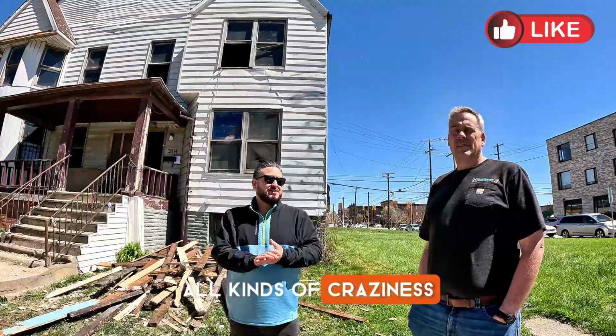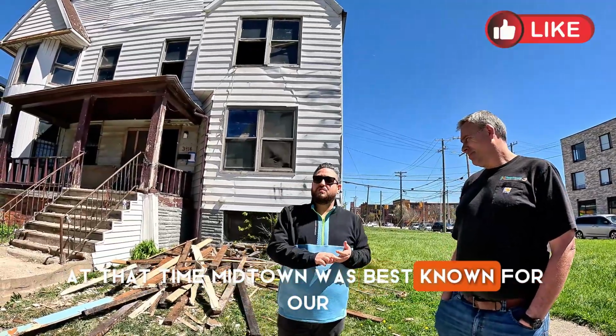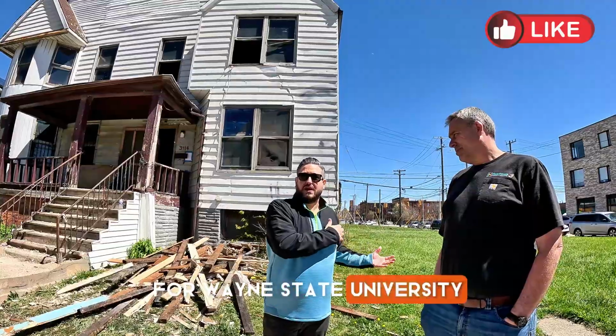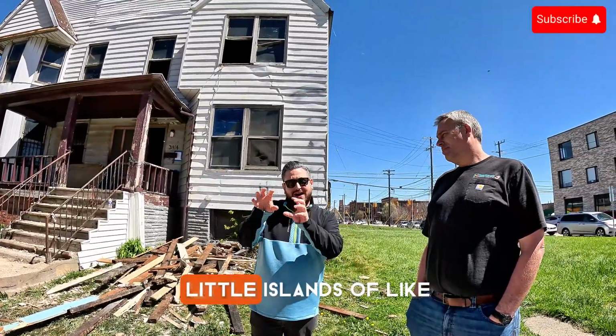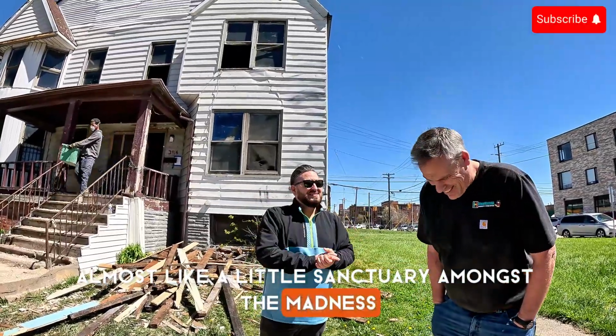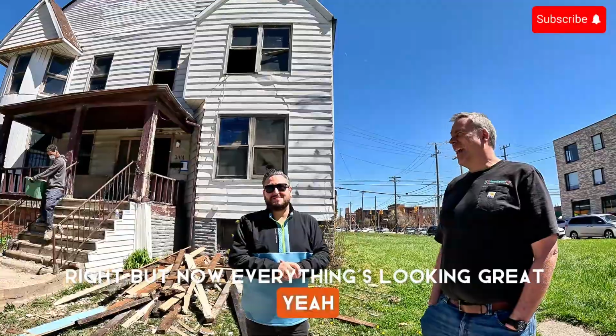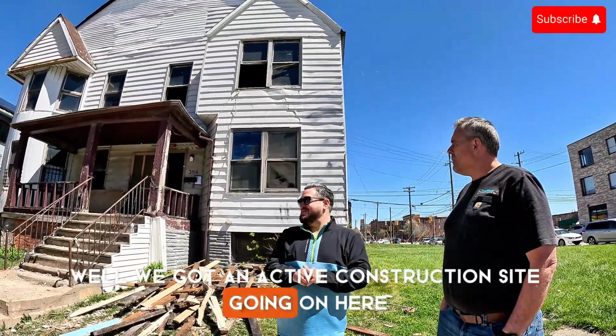Abandonment. All kinds of craziness. There's little pockets and islands. At that time, Midtown was best known for Wayne State University and for the hospitals that we got here. There were little pockets, little islands of almost like a little sanctuary amongst the madness, right? But now everything's looking great. Yeah, that really looks nice. Well, we got an active construction site going on here right now.